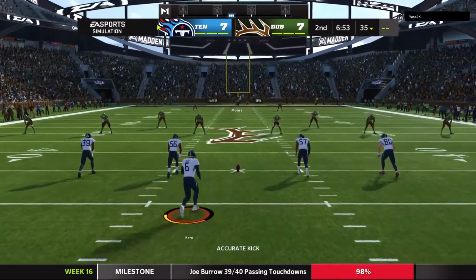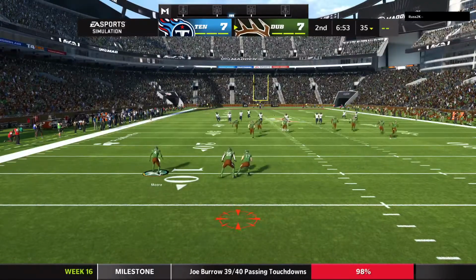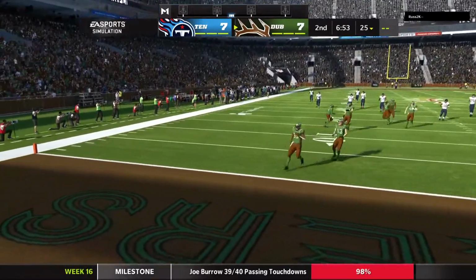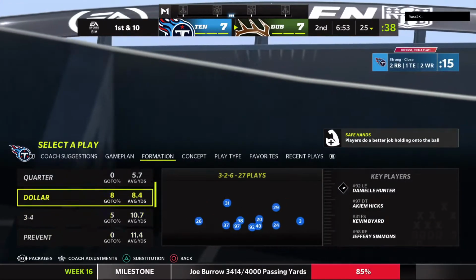Each team's had it. Each team has scored. 7-7 here as the kick's away. And they'll let that one go as it skips through the back of the end zone for a touchback.